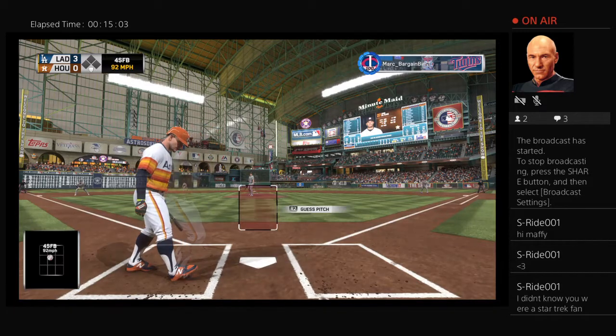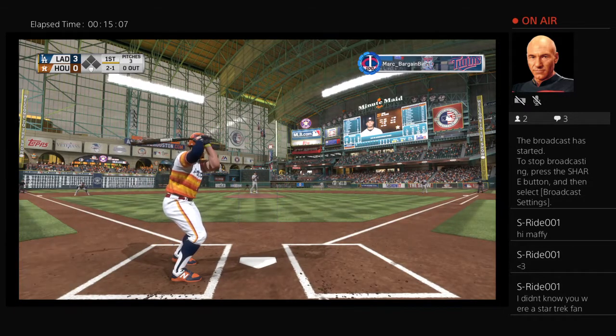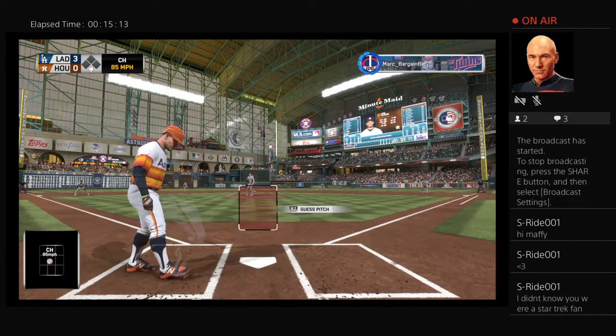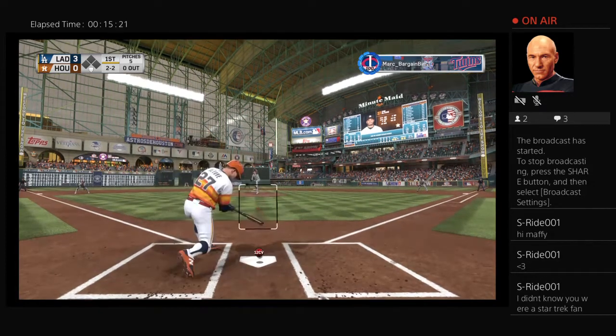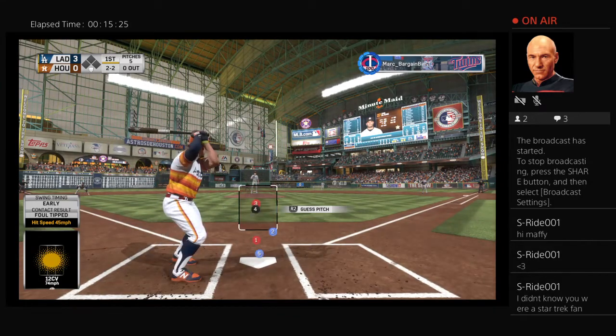A fastball right down the middle for a strike. What's he looking for? 2-0 fastball right down the middle, and he took it. I don't know what he's thinking about. Maybe he thought he was going to throw him a breaking ball. I think you got to sit fastball there. Called strike that time, and it's even at 2-2. A little bouncer, but that one rolls foul.